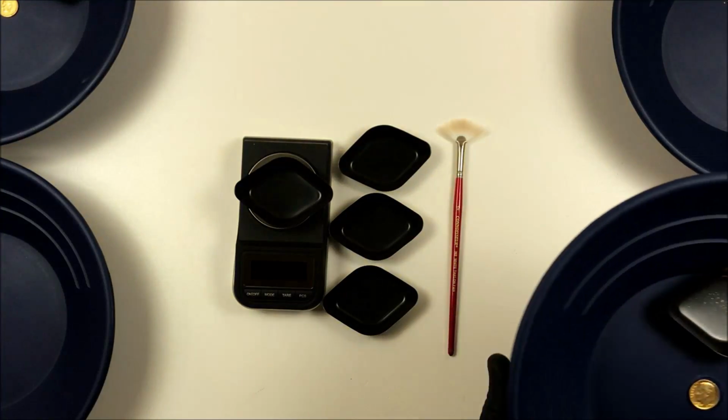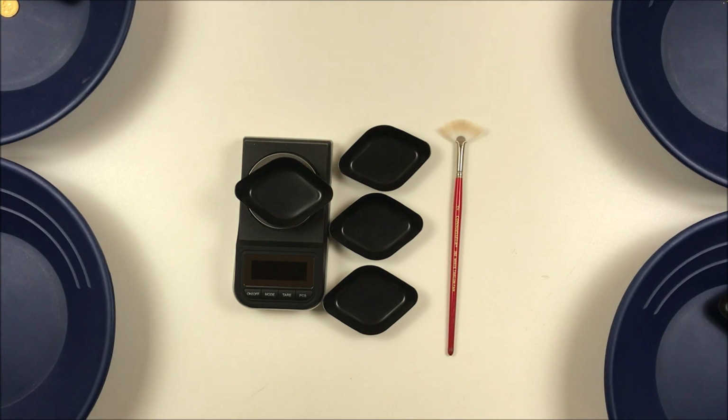So I'm going to let you listen to some more music. I'm going to put this in boats and then we're going to weigh it up.